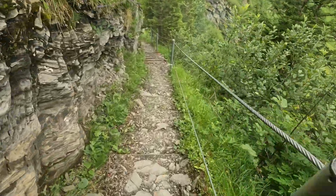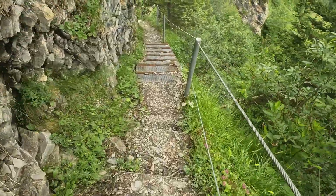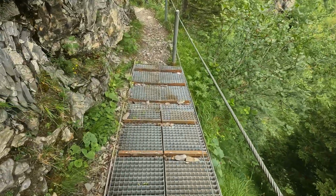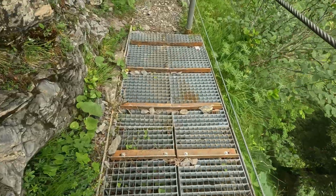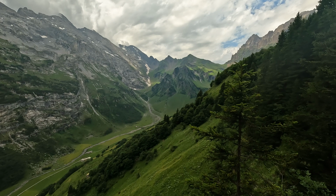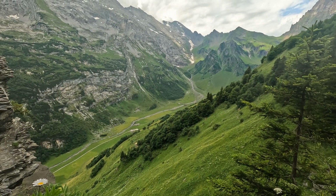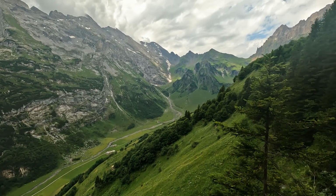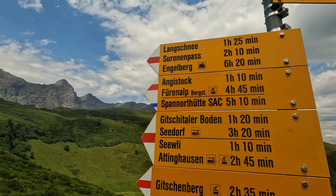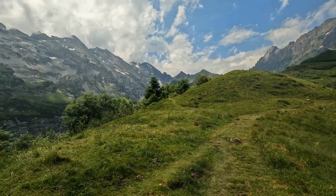And it's downhill again, so all the ascent we've made, we're now descending. It's a bit gnarly. But have a look at this. Don't think I'll ever forget this place. Amazing. 2 hours 10 minutes now to the Surenen Pass. And the views are opening up even more.